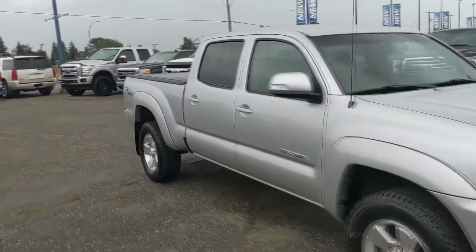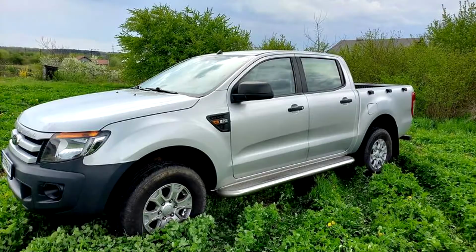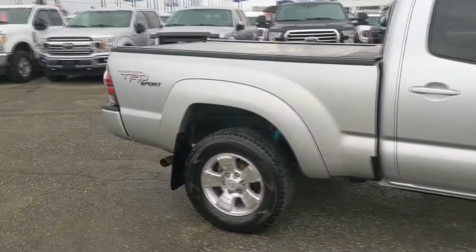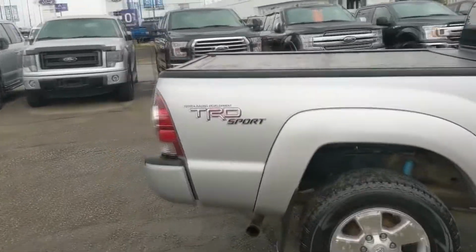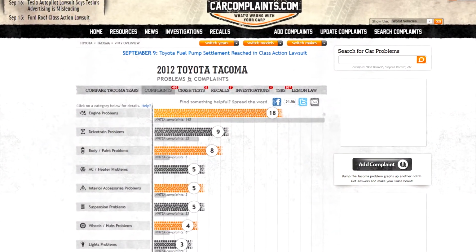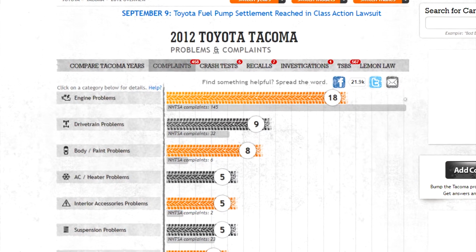The 2012 Toyota Tacoma would compete against vehicles like its longtime rivals, the Ford Ranger, the Chevrolet Colorado, and the Dodge Dakota, with a base asking price of $19,655. According to the Car Complaints website, there are 458 complaints related to the 2012 model year. Let's take a closer look at all of these issues.